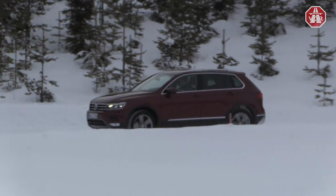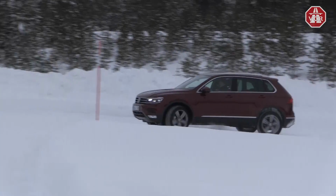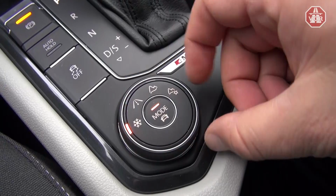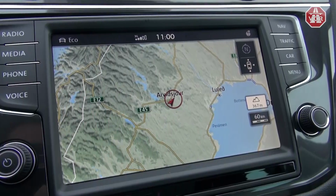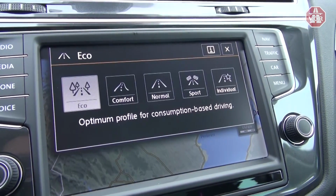First of all, we have different off-road modes here. We have got a rotary control down here, and it normally stands on street, and you could put it on snow, so it's an optimal profile for driving on snow. We have an off-road mode as well as an individual mode.